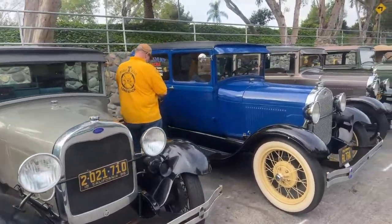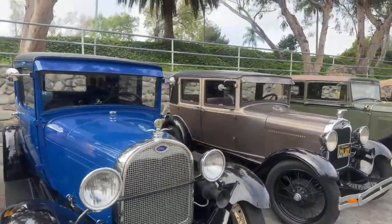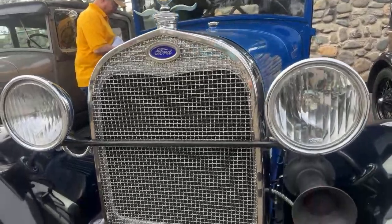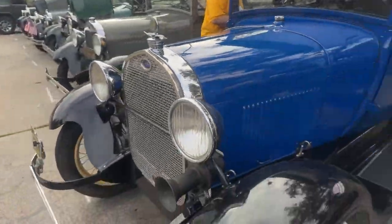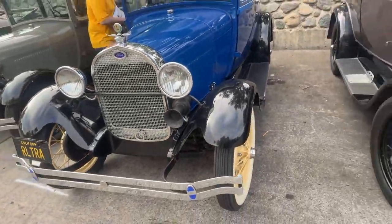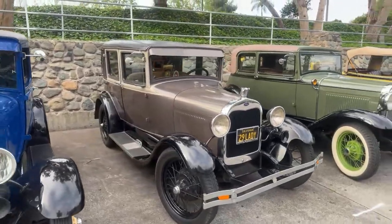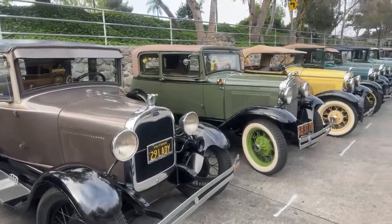It's a 28. This one looks like a 29. It's another popular butt guard on the grill. This goes out in front. There's that gap right there. There's your Auga horn. There's another 29 four-door.